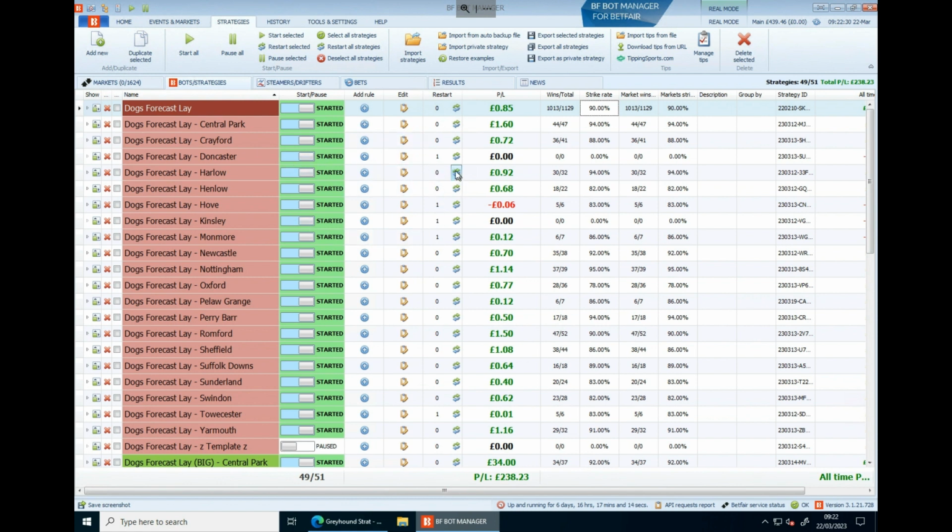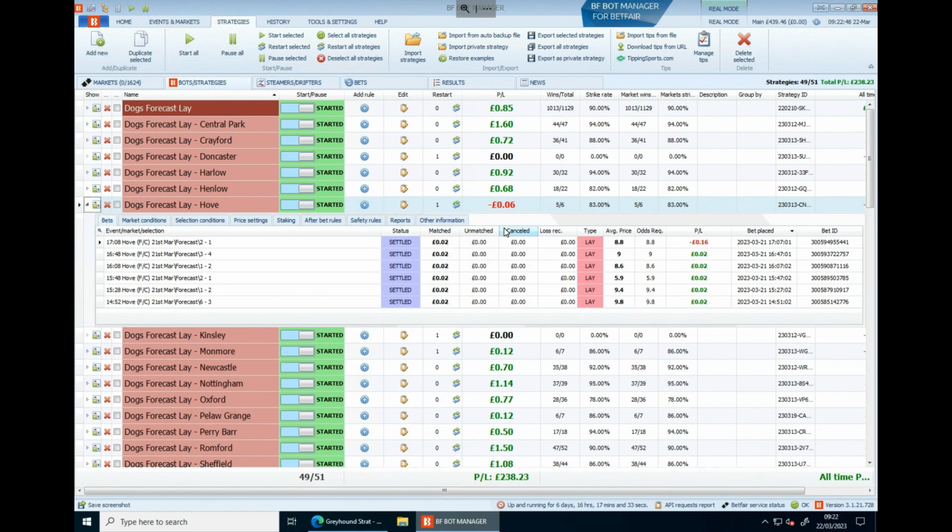So looking at the red tracks first, if you remember, we had 5 that were reset yesterday, and I'm just going to have a little look at those. So Doncaster, there's been no racing, so that's still a 0. Hove is minus 6 pence. You can see it's won 5 out of 6. Because it's minus 6 pence, it's obviously lost the last one there.